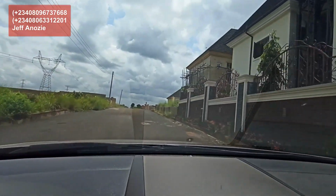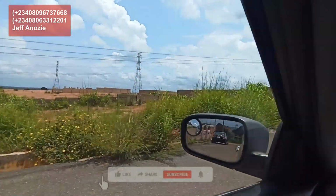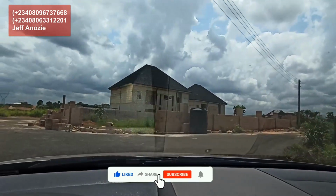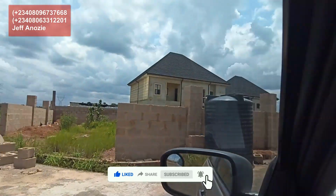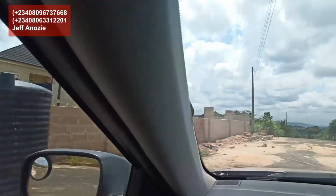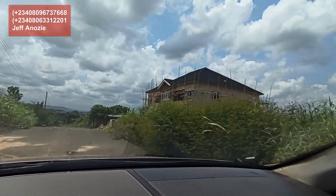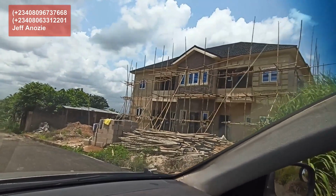And the plots are demarcated already, so once you pay, you get instant allocation. So Divine Hectares comes with a COO. The estate has a COO, and so when you buy, you get a deed of assignment, irrevocable power of attorney, and you can build immediately.